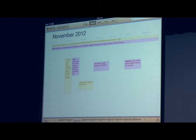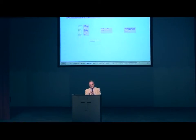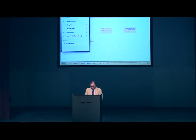They can also create their own notes in here, and so they can combine their own personal notes with what the teacher has shared with them on the application as well. And so they can pick and choose any number of calendars. There's a master school calendar, there's a chapel calendar, there's a sports calendar, and all of those can be imported directly into the student's calendar.